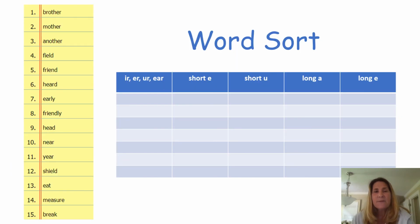All right. So now we get to our spelling words for this week. So we can put our spelling words into a word sort. They can be sorted into 5 different categories. And the first category we have IR, ER, UR, and EAR, EAR, which all say the same sound. The next category is short E. Short E says eh. The next one, short U says uh. Long A says A, and long E says E.